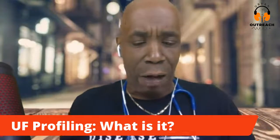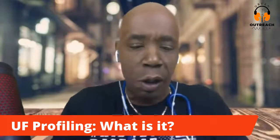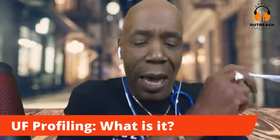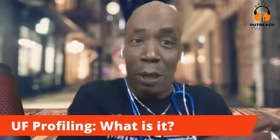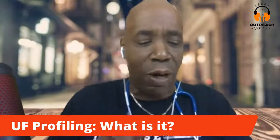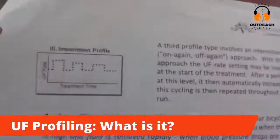Now, a third profile involves an intermittent approach, on again, off again. With this approach, the UF rate setting may be lower at the start of treatment. After a period at this level, it then automatically increases. This cycling is then repeated throughout the run. And this is how it looks right here. You see those increments?